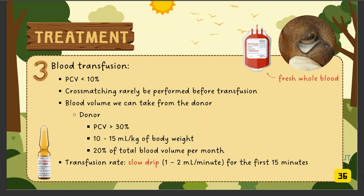Also, reactions are quite rare in small ruminants during the first transfusion. As for the donor, it could be any healthy goat in the herd with hematocrit more than 30%. The maximum blood volume that can be collected from a donor is 10 to 15 milliliters per kilogram body weight, or 20% of the blood volume per month. When transfusing donor blood into the recipient, infusion should start at a slower drip for the first 15 minutes. If no reaction occurs, the rest of the volume may be transfused at a rapid drip.